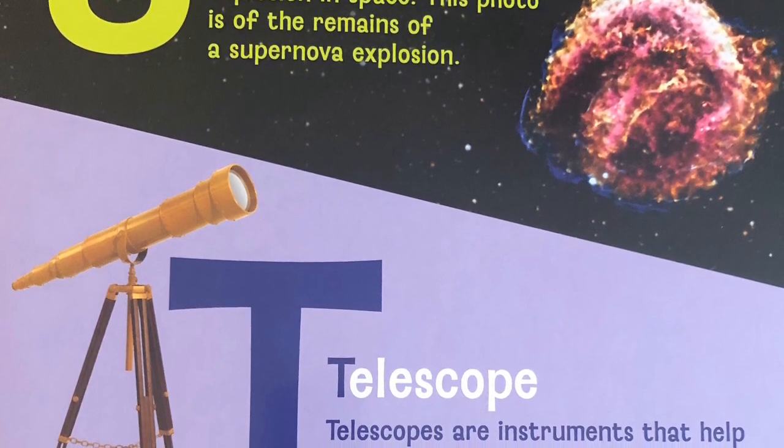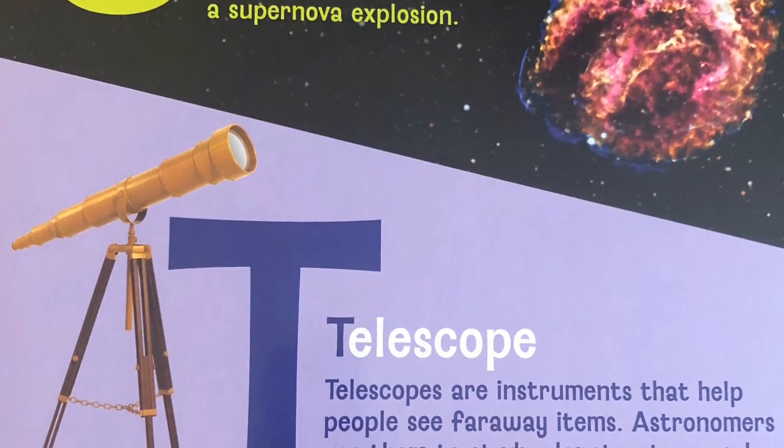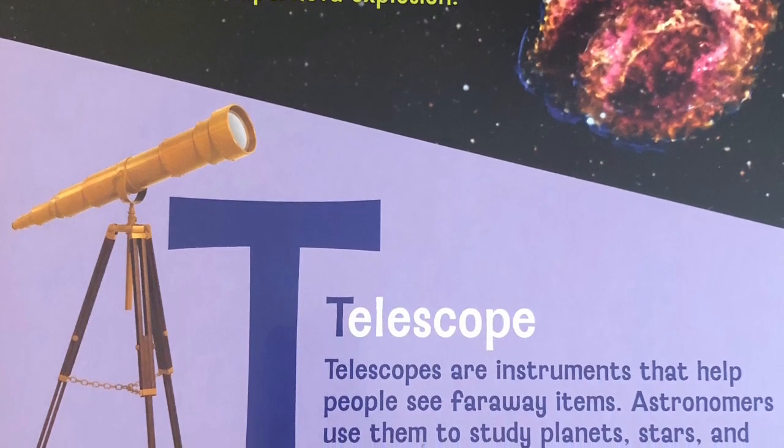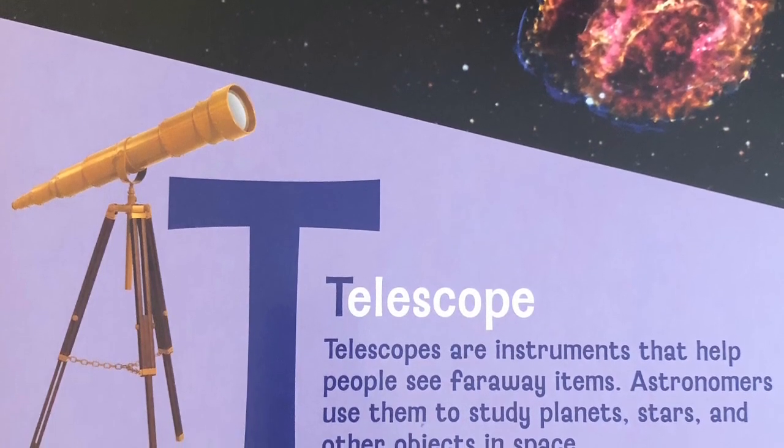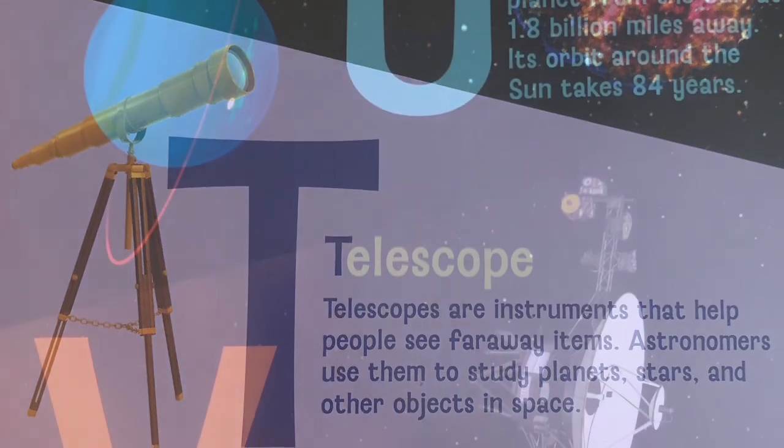T. Telescope. Telescopes are instruments that help people see faraway items. Astronomers use them to study planets, stars, and other objects in space.